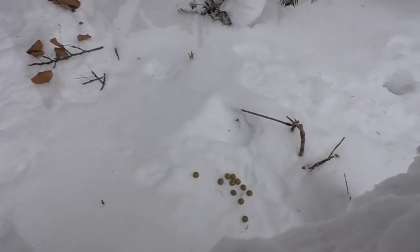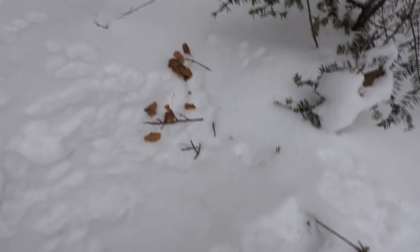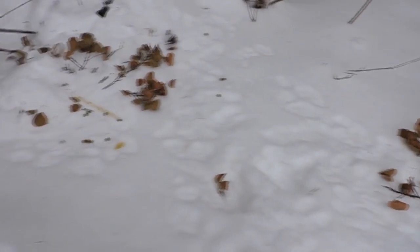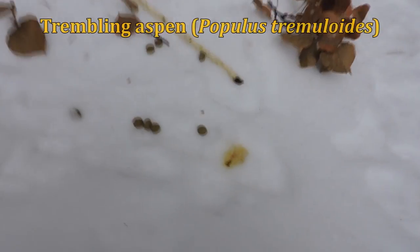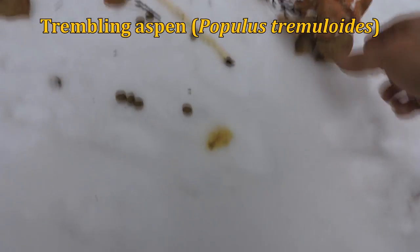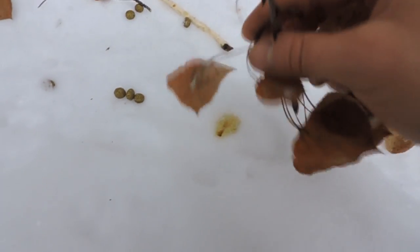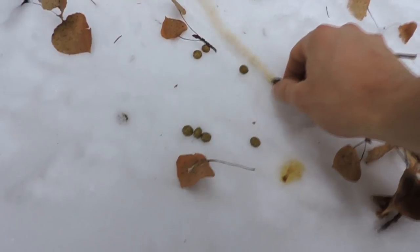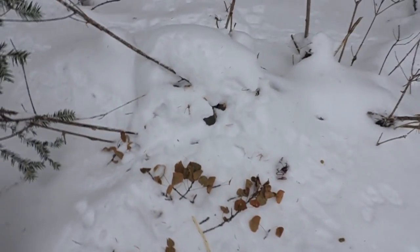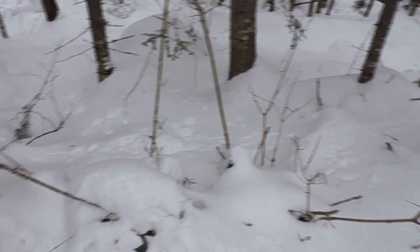Nice trail. A lot more snowshoe hare activity here. Ate some aspen. These are aspen leaves, small, rounded. A little bit of urine too. Just a lot of trails.